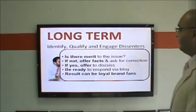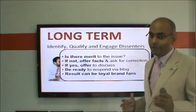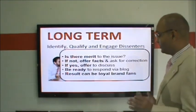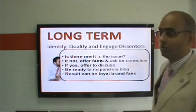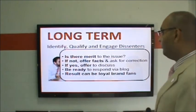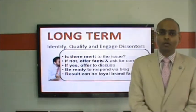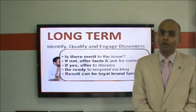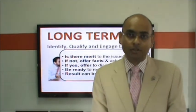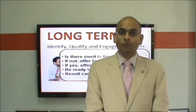Long term: identify, qualify, and engage dissenters. Dissenters are people who have some sort of complaint and are not totally satisfied. Is there merit to the issue? Are they really right, or are they just complaining? If not, offer facts and ask for correction. If they're not right, offer facts: sir, you have a complaint, but because of the following reasons. If yes, offer to discuss. Okay, so you're right, let's discuss it. We are also humans, we also make mistakes. It is a mistake and we are sorry for that.